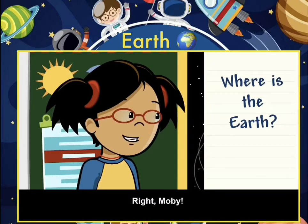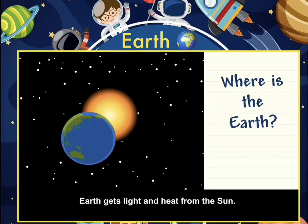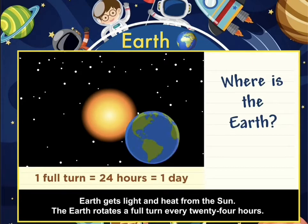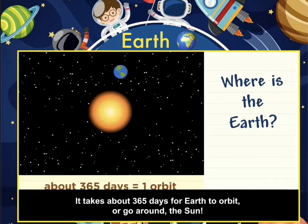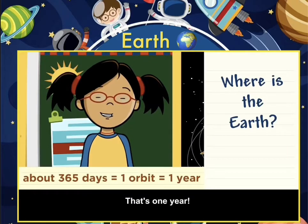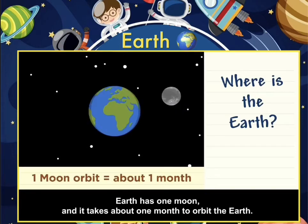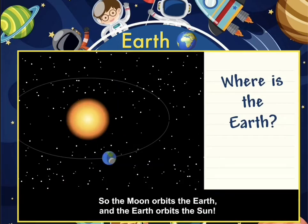Right, Moby. Earth gets light and heat from the sun. The Earth rotates a full turn every 24 hours. That's one day. It takes about 365 days for Earth to orbit or go around the sun. That's 1 year. Earth has one moon, and it takes the moon about 1 month to orbit the Earth. So the moon orbits the Earth, and the Earth orbits the Sun.